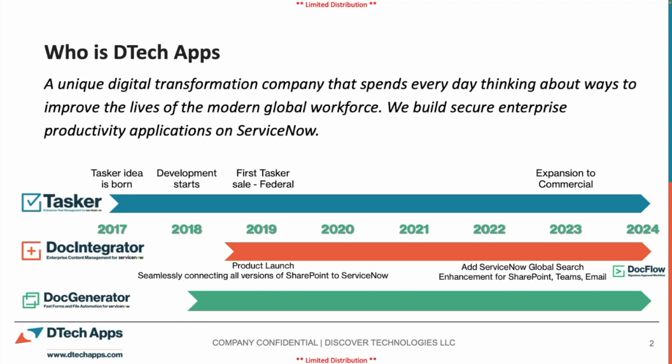We also have Doc Generator, which is part of the Doc Integrator suite now. It's our forms automation tool that makes taking your PDF or Word documents and integrating with ServiceNow data seamless, so you can remove that human error.